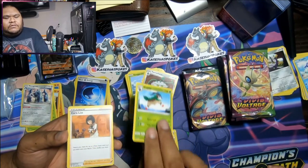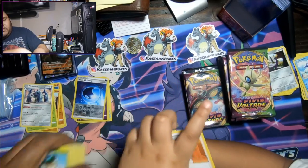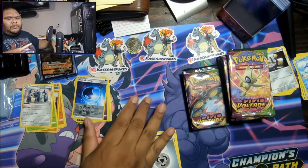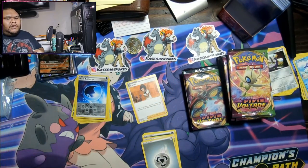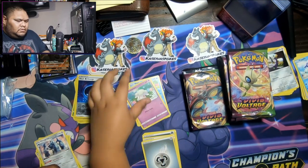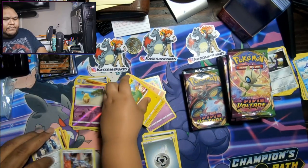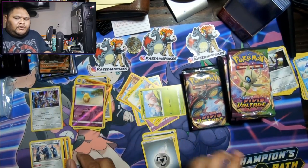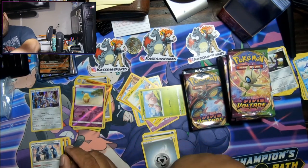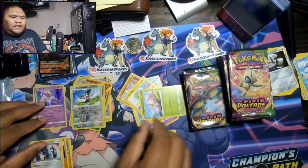Got Go-Goat. Hey, you want to do it? Let me sort these real quick. Careless, and well. What'd you get? Oh, we got Trumbeak reverse holo. Come on, put it over here. We got Diancie holo, and Trumbeak reverse holo.